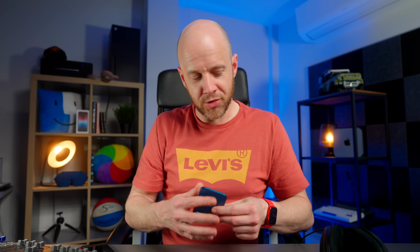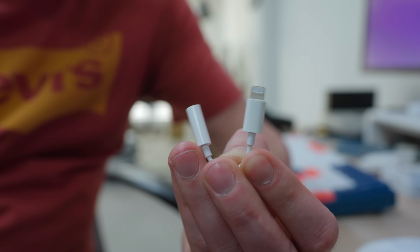So when it comes to mobility and convenience, you really have to want the kind of cleaner and more accurate sound offered by a setup like this compared to the AirPods Max. Of course, if you don't want to spend either £600 or even £200 on one of these headphone amps or DACs, the other option you have to connect your wired headphones to your iPhone is via one of these. And this is a Lightning to headphone jack adapter.